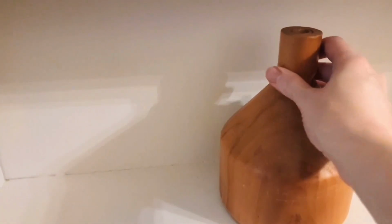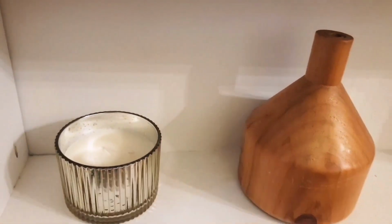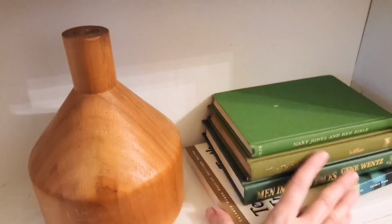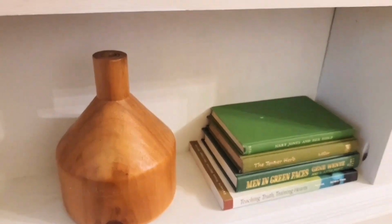Although grouping books by similar color looks more attractive, I can completely understand how impractical it is if you prefer to arrange them by category, especially if you have a lot of books, but in this case I don't, so I think it works.